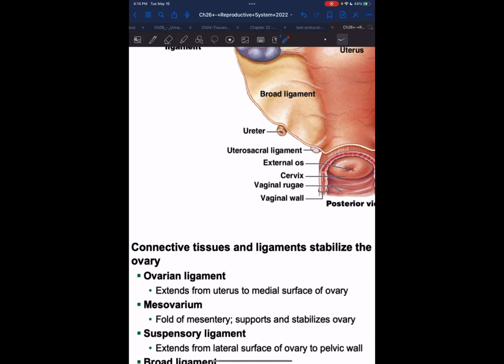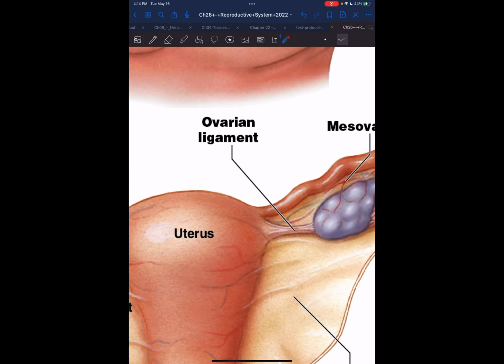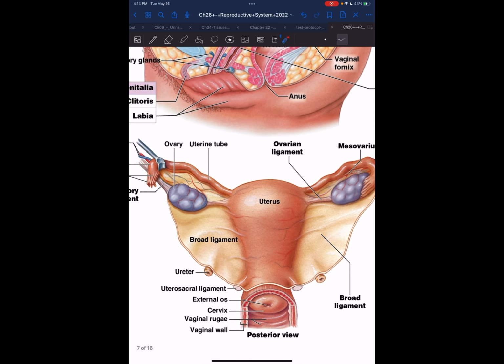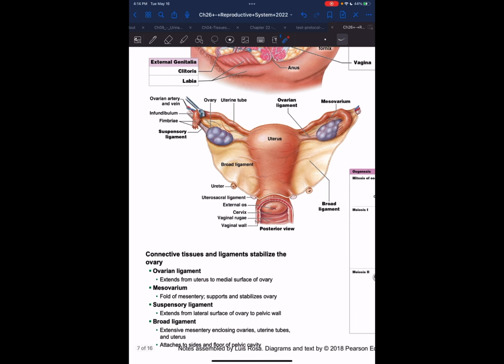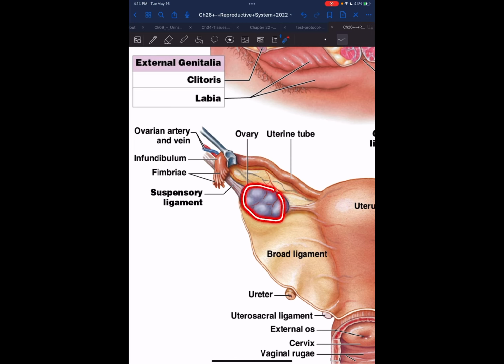Now the ovarian ligament: if we look at our ovary, there is a ligament that attaches it to the uterus. You have another ligament that's very broad and large, called the broad ligament, which attaches the uterus to the abdominal pelvic cavity, more so the pelvic cavity. And that's what the broad ligament is. Which other ligaments do you have? Mesovarian and broad, suspensory. Then we have our suspensory ligaments that anchor the ovary to the body cavity. So that's the real difference between ovarian and suspensory: the ovarian ligament anchors it to the uterus, and the suspensory ligament anchors it to the body cavity.